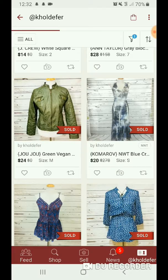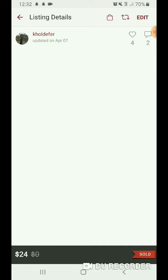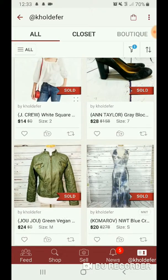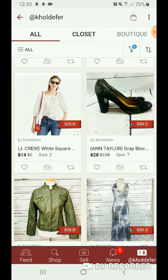But I still made a profit, so that was good. This Juju green vegan leather jacket was a bins find, so I was very happy with that sale of $24. And I can tell that maybe my internet's a bit slow because it's not popping up right away when I open these, so I may just stop opening them.